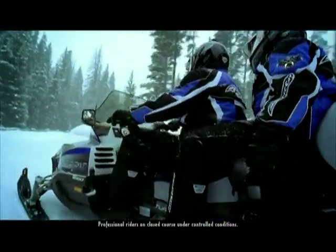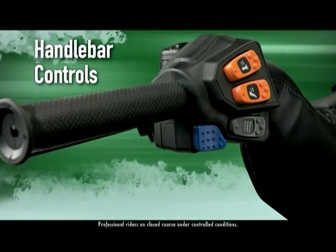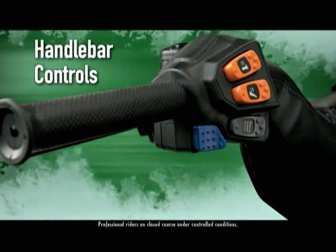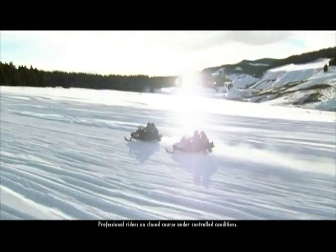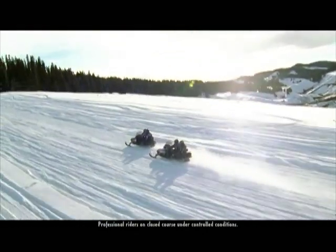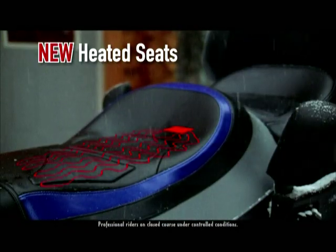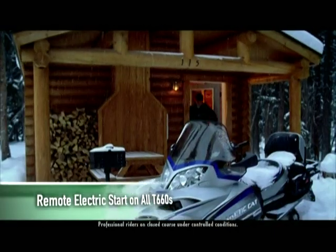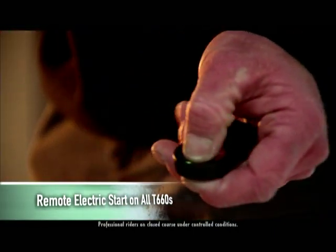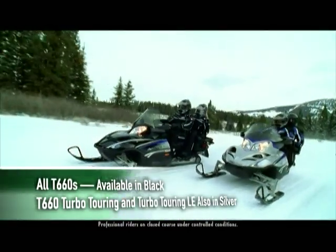When you need to talk to another rider equipped with CatCom, all you have to do is push a button on our easy-to-use handlebar controls. This two-way communication system has amazing range and features 15 clear channels. And to make your ride even more pleasant, we've added new heated seats. With all the excellent features and the addition of CatCom, the new and improved T660 will take your touring experience to a whole new level.